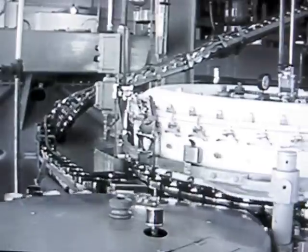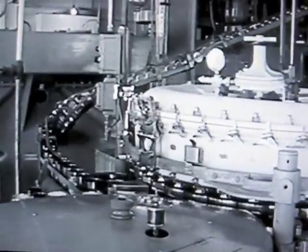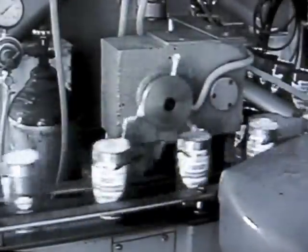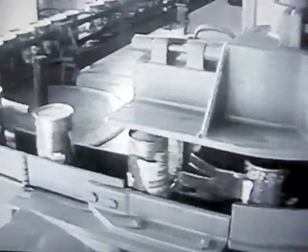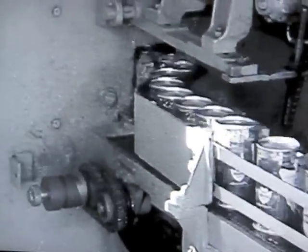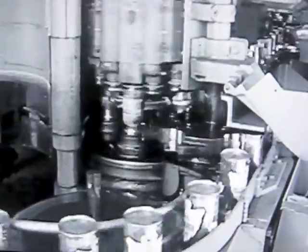More and more beer customers these days like the convenience and easy handling of canned beer. And to satisfy the demand, the Oshkosh Brewing Company has installed the latest equipment. The long lines of sterilized cans are fed into the filling machine, filled, and then move on to the capping machine where they are sealed. Members of one of the oldest brewery workers' unions in the country supervise every step.